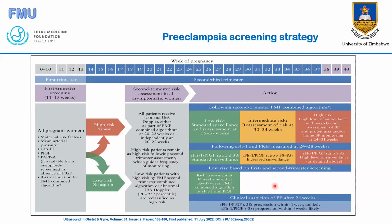If following sFlt-1 and PLGF measured at 24 to 28 weeks, the sFlt-1/PLGF ratio is less than 38, then standard surveillance is recommended because they are unlikely to develop it. But if it is between 38 and 85, increase surveillance. Then if it is greater than 85, then a high level of surveillance is required.